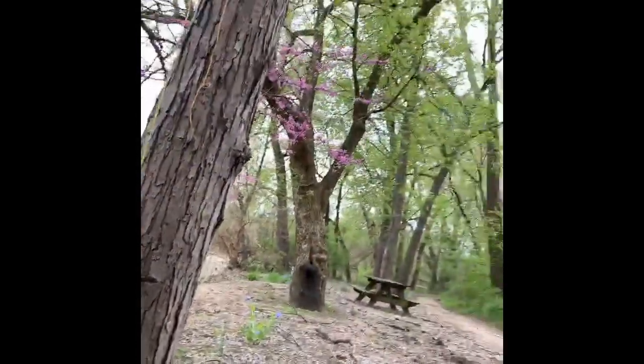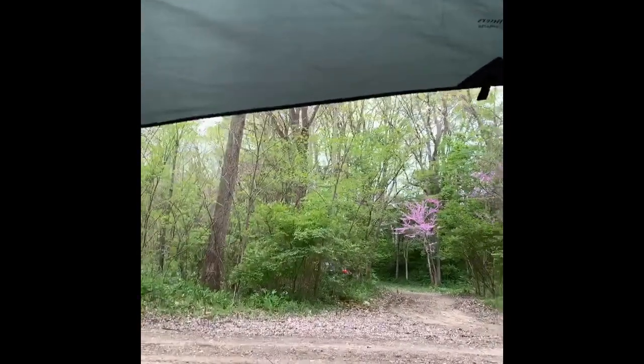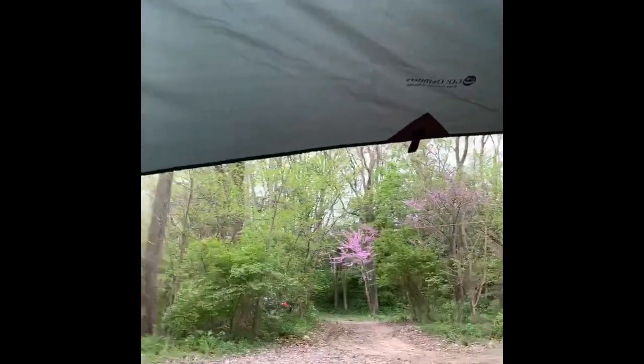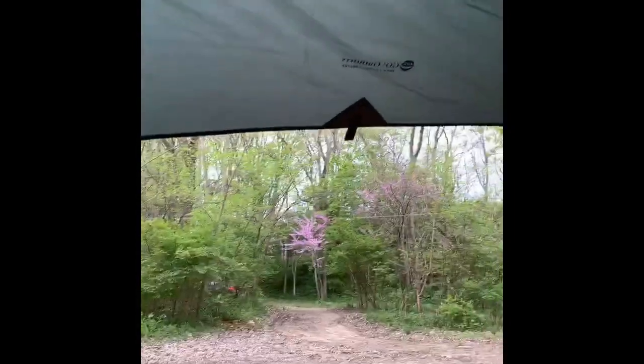Yeah, it's gonna start raining this afternoon, so I think we're gonna head out this afternoon before the rain comes in, because unless the weather forecast has changed, it's supposed to rain for like 12 hours, and that's just not great weather for camping.